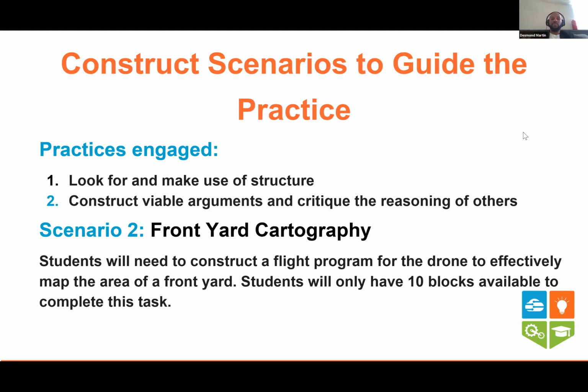That's something that you'll be able to do with your students as you're connecting with them through whichever LMS you use, whether that's Google Classroom or Moodle or Schoology, or natively through email or live in person as you're connecting at distance. Scenario two is this idea of front yard cartography, making maps and really taking pictures to make maps. So students will need to construct a flight program for the drone to effectively map the area of their front yard. Already my math teachers are saying, oh, area popped up. I know that's something that we're going to be working on. How can we explore this idea a little bit more?